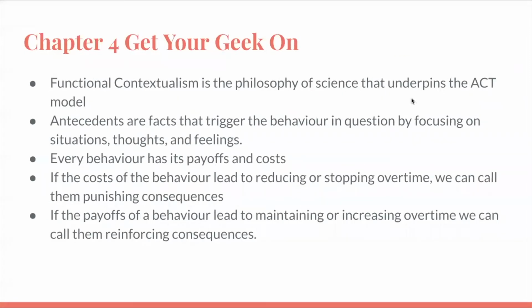Chapter 4: Get Your Geek On. Functional contextualism is a philosophy of science that underpins the ACT model. Antecedents are events that trigger the behavior in question, by focusing on situation, thoughts, and feelings. Every behavior has its payoffs and costs. If the costs of a behavior lead to it reducing or stopping over time, we can call them punishing consequences. If the payoffs of a behavior lead to it maintaining or increasing over time, we can call them reinforcing consequences.